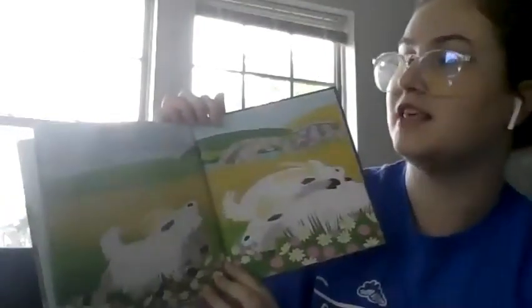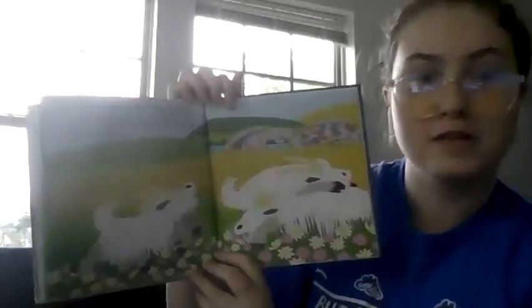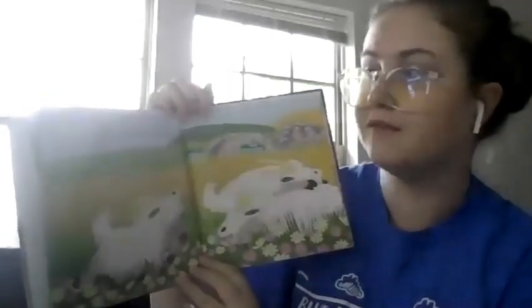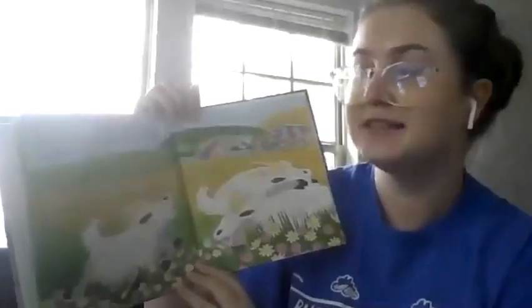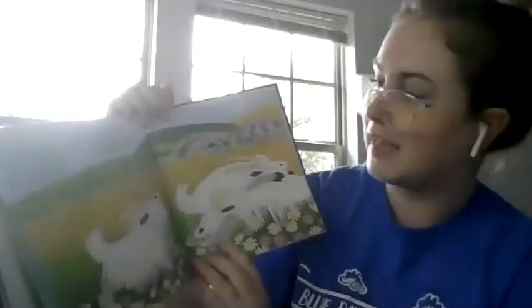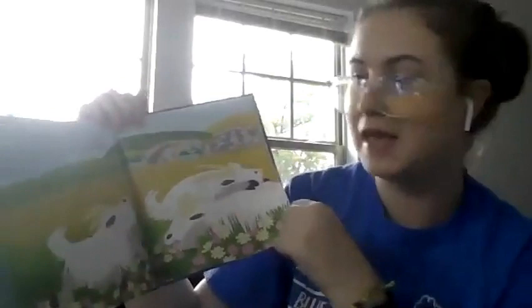One spring day, the three goats found yummy flowers in a field across the bridge. They were so full after eating flowers all day that they decided to spend the night. That sounds nice. Eating flowers all day and then sleeping in them. Look at them, they're all sleeping, they're so happy.